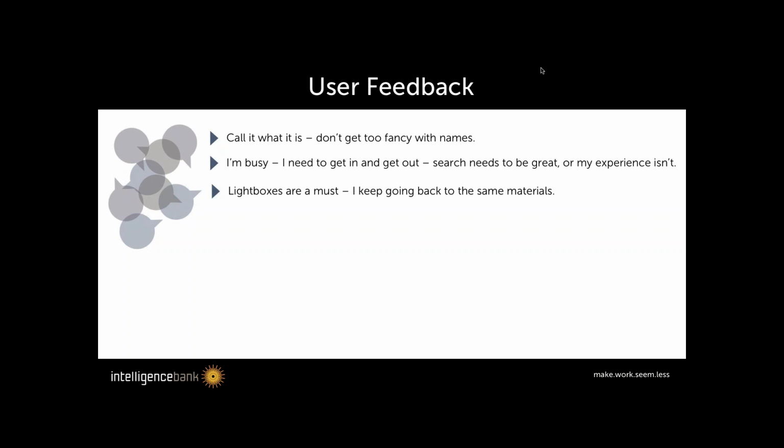Light boxes are a must. I keep going back for the same materials. So the ability to have a customized place where you can go and find your own materials, not only find the materials that are important to you, but also share those with other stakeholders that have similar needs. Mostly I want to view online content, but I need to be able to print it sometimes. So the ability to do that from directly within the brand hub.